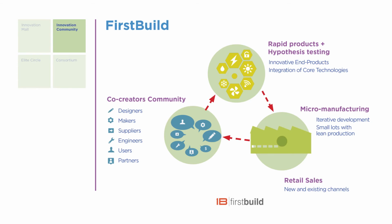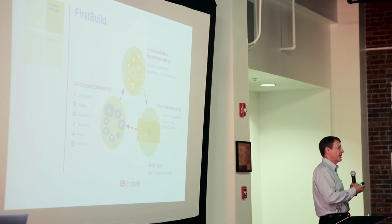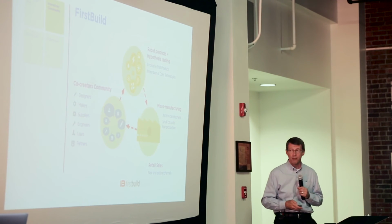There's a fourth component to First Build that I think is also very important, and that's retail sales. At Appliance Park, when you think about GE appliances, you think about going to a Lowe's or a Best Buy or a Home Depot to purchase those appliances. Well, First Build can access those channels as well, but they can also access other sales channels. There's a lot of things happening in terms of how consumers are selecting and purchasing products online, and First Build can access that entire portfolio of capabilities or possibilities when it comes to selling the product. So there's some learnings associated with that process.